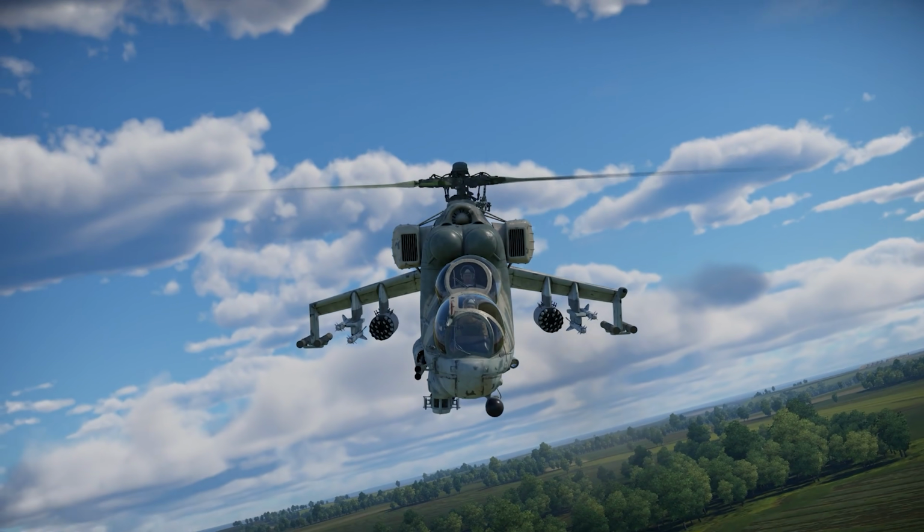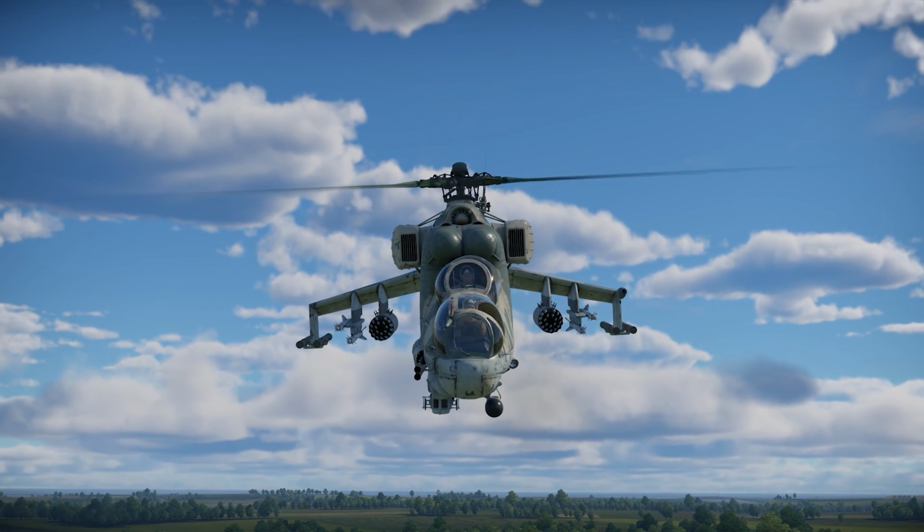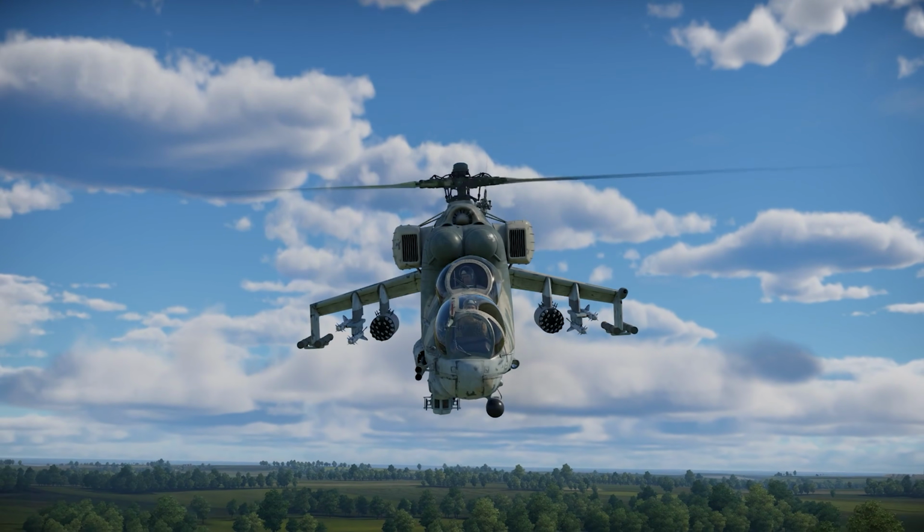It's time. Let's check out the P model of the legendary Mi-24 gunship in War Thunder.